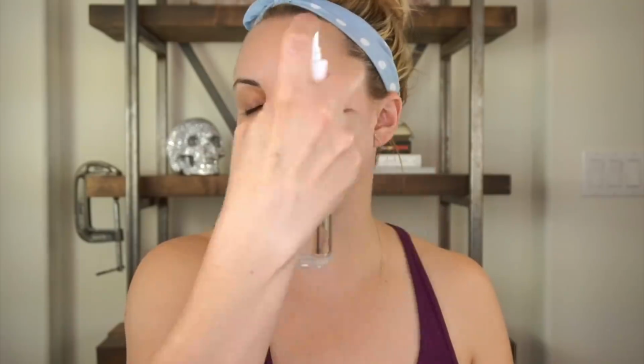So after I would do extractions and before, I would use this treatment and this spray because it is kind of antibacterial and will keep the skin from getting any kind of pock marks or scarring, as well as it will heal the skin. So what you do is you spray this on.